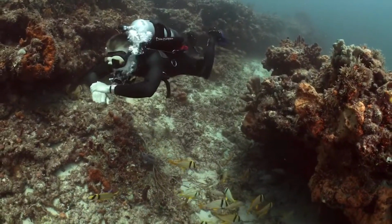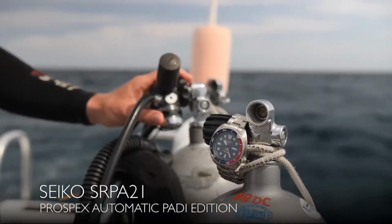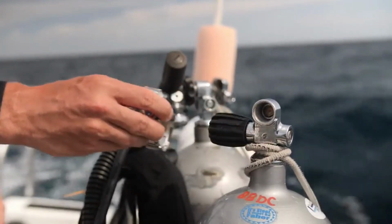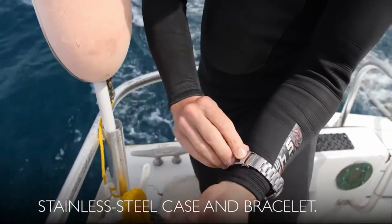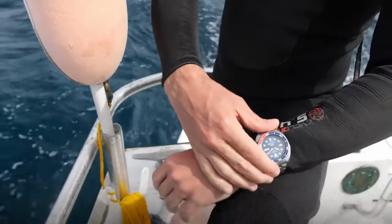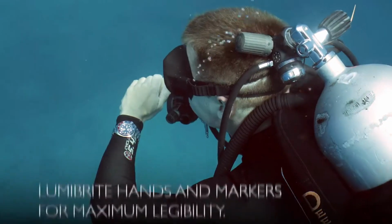Case diameter 44 millimeters. Case thickness 13 millimeters. Band material stainless steel. Band width 20 millimeters. Band color metallic. Dial color blue. Calendar day date. Item weight 10.58 ounces.